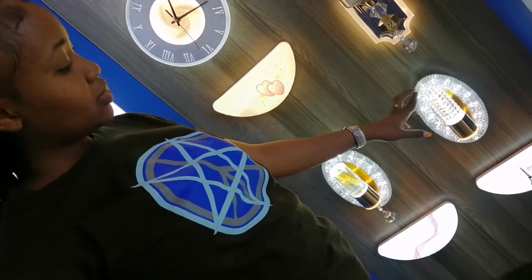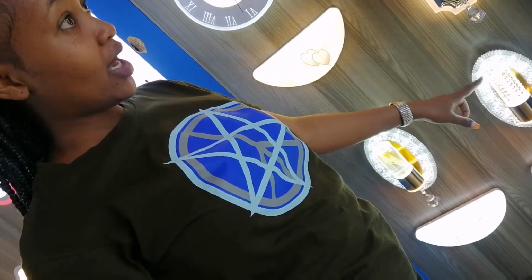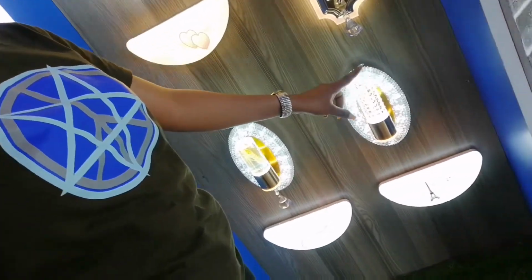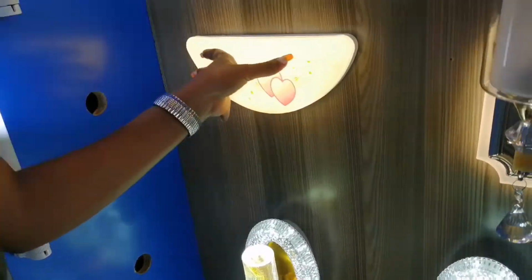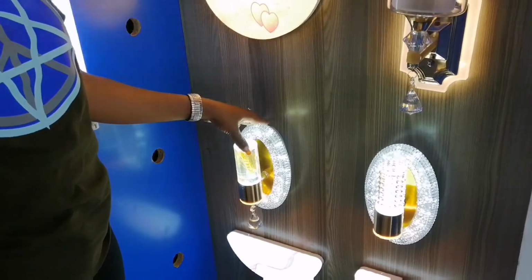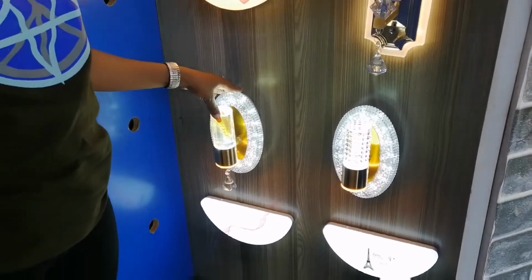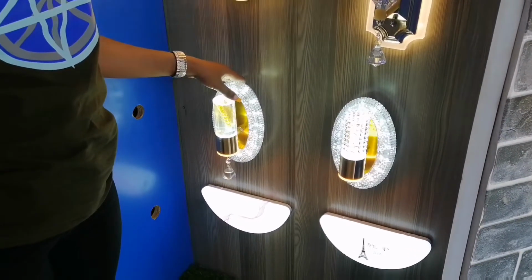So these ones are the brackets. Three in one. They have light panel, warm and cool lights. As I said, 5,000. Also, we can sell a set of two, a pair. I need two. And we also sell one at 2,500.